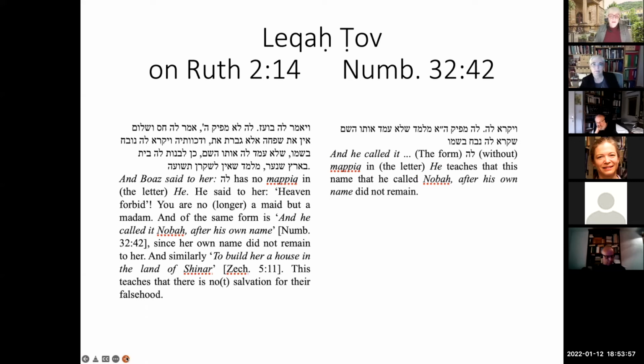Yeah, you can see it at the end, and also the reference to the Masorah. Though Elia does not display a literal quote of these texts, the parallels between his lengthy commentary and the text from Lekach Tov are obvious. Only Lekach Tov combines the Masoretic note of the missing mapik in the letter He and draws personal enhancement from a maid to a madam.